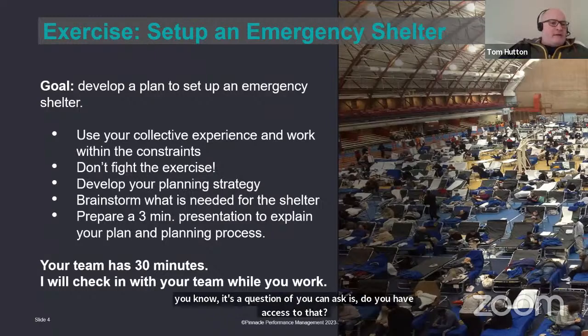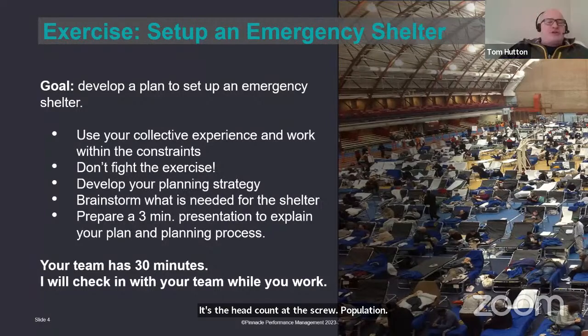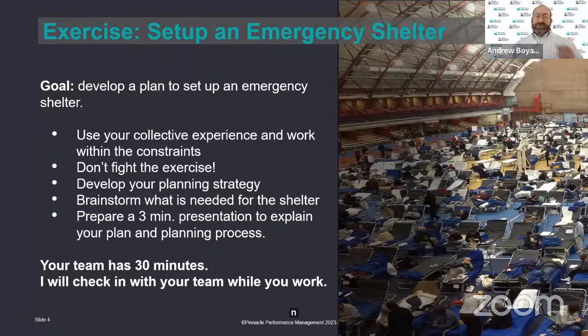What's the head count at the school, the population? How many students and staff are on site? Don't have that information, unfortunately.